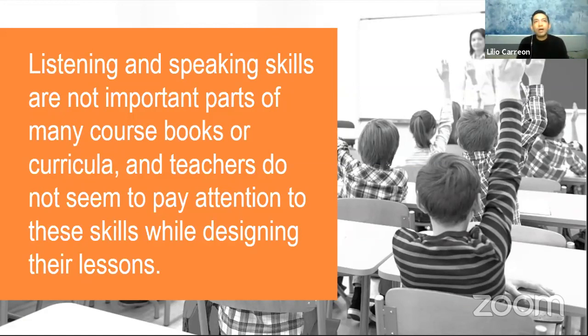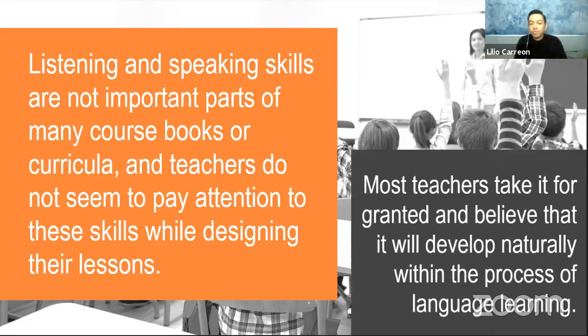Do we consciously think about this lesson, a listening activity for the curriculum, according to MELCs? Do we even have listening in MELCs? Okay, so I would like to align this according to research. Most teachers take it for granted and believe that it will develop naturally within the process of language learning. Again, let me say that again. Most teachers take it for granted and believe that it will develop naturally within the process of language learning.